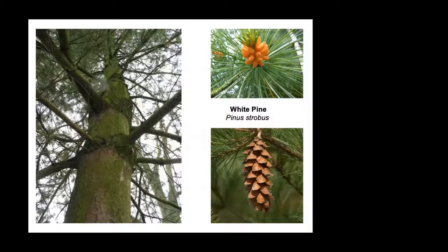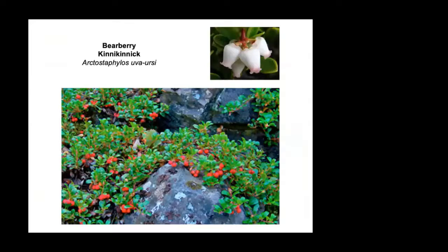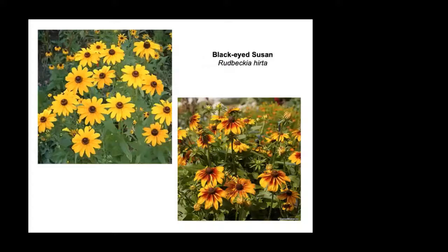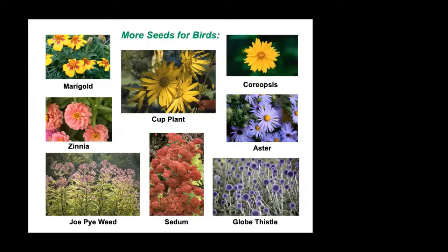For vines, we've got the Virginia creeper fruits, grapes, wild honeysuckle, a beautiful ground cover called bearberry that thrives in the full sun, it's evergreen. And the seeds, of course, sunflower seeds are eagerly sought after by birds, but this is not the only wildflower or flower in our landscape that we can provide. The wildflowers such as black-eyed Susan and purple coneflower, you'll see the family resemblance. These are the aster family plants that have edible seeds, more seeds, and virtually all of these on this slide, again, are in the aster family, Asteraceae. They have edible seeds for birds.